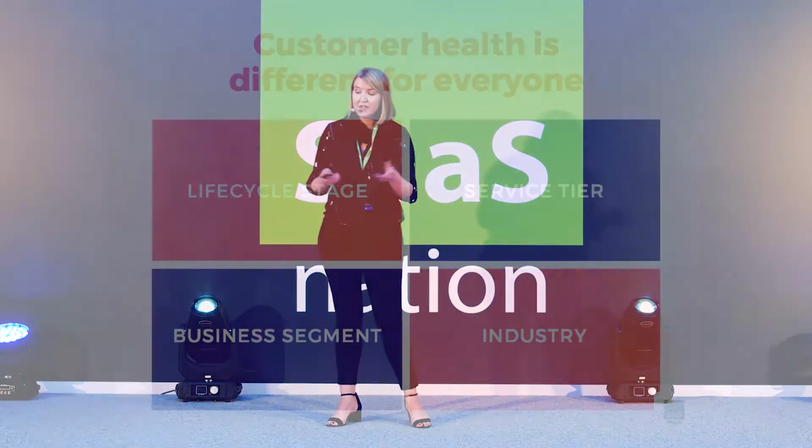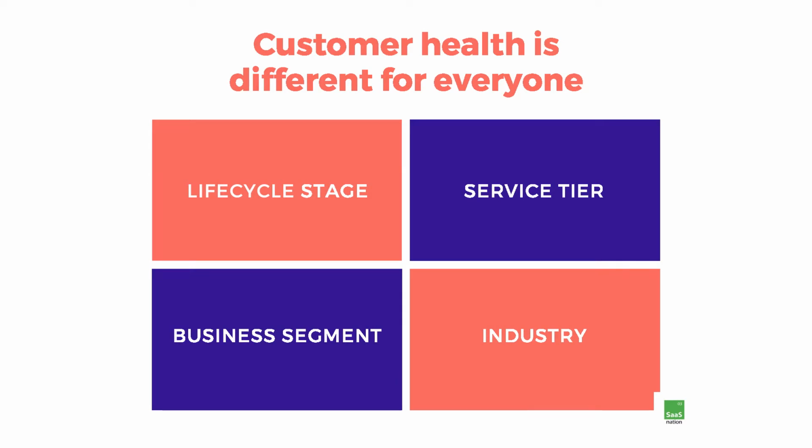Mostly because obviously your customers are different. You might have different customer lifecycle stages. A customer who's in either a proof of concept or a pilot phase will have very different indicators of success versus a customer who you've worked with for 2, 3, 4 years. Service tier is another way to segment your customer base. If a customer is paying you only a nominal amount and is more of a self-service customer, they're also going to have different factors of success. Business segment is another way, and of course, industry.